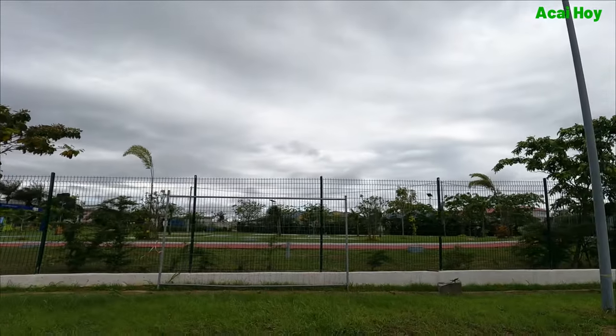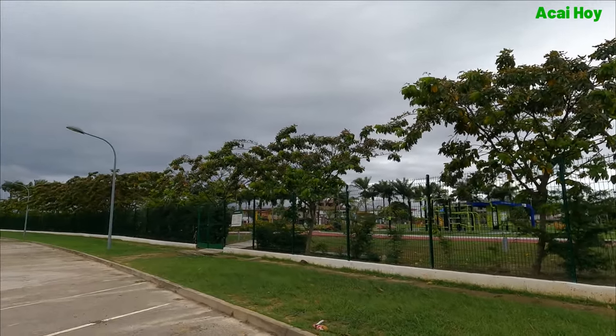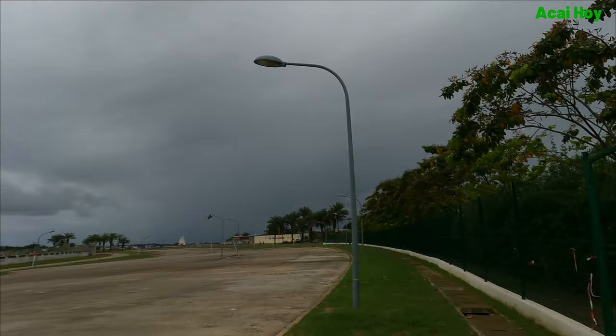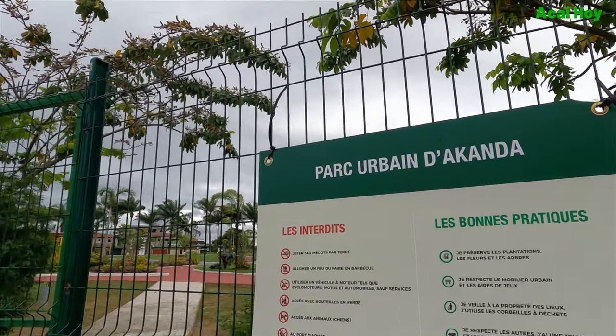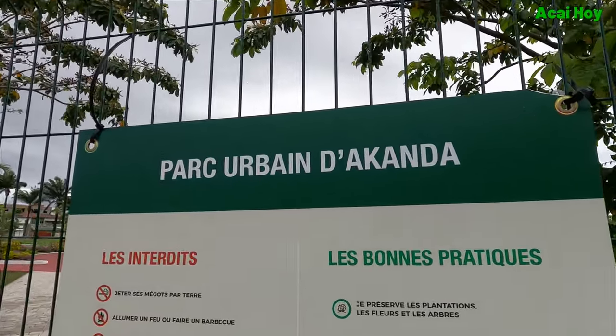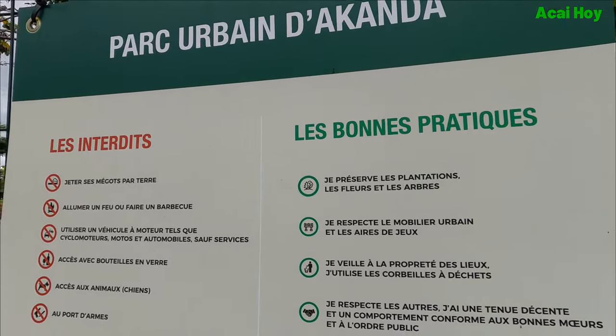Look, you see. I don't think it's open yet. If you look very well, it's not open yet for the public. Let's check what is on the signboard here, which is written here. I told you guys, it's like a park in Akanda. Look at it. I told you guys. You see?